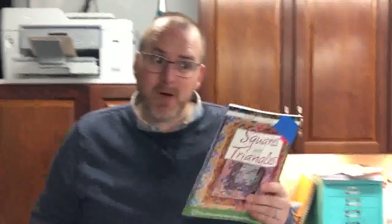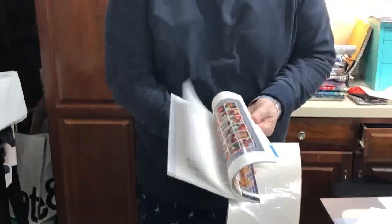They also have these books that have all different ways to use your triangles once you've made them. Usually they're linked to the triangle paper, making the math easy. If you can't find the right size that you're looking for, search online for the half square triangle unit size that you need.